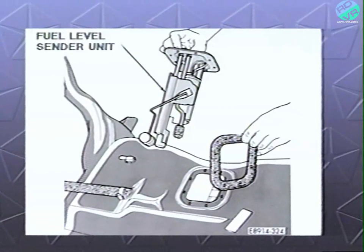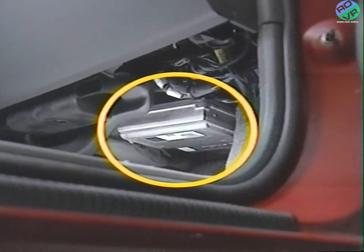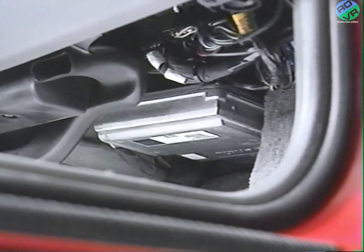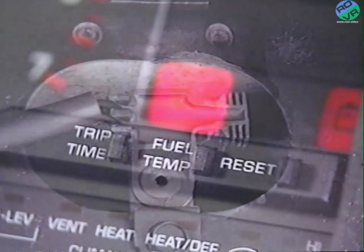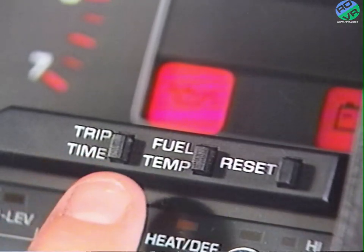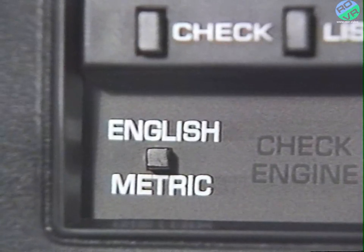The fuel sender unit is mounted inside the fuel tank and supplies information used to compute the fuel range. The engine control unit is mounted to the bottom right-hand side of the plenum assembly and provides fuel consumption information used to compute fuel range, average fuel economy, and instantaneous fuel economy. The ambient temperature sensor is mounted near the driver's side of the radiator on the front lower crossmember. This input is filtered and used to display the ambient temperature. As we've shown you, the four control switches are located on the front of the instrument cluster, and include the trip time switch, the fuel temp switch, the reset switch, and the English metric switch.